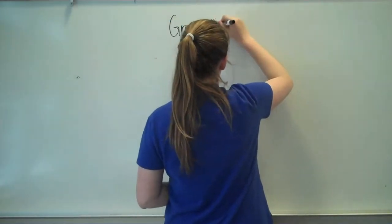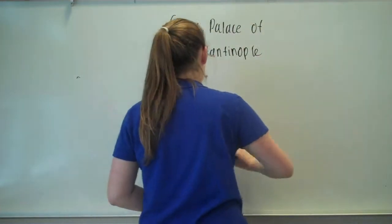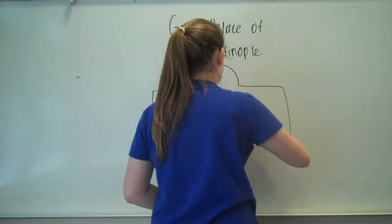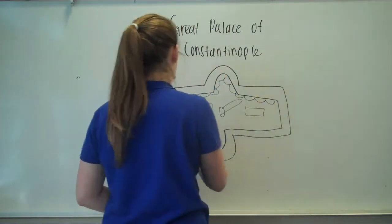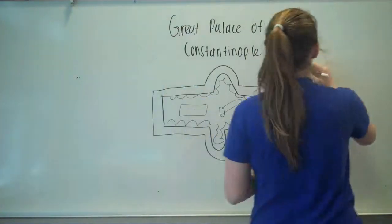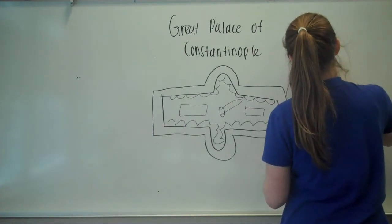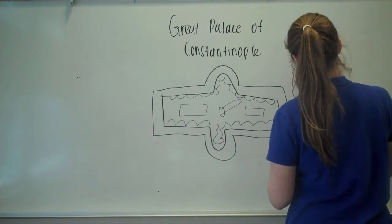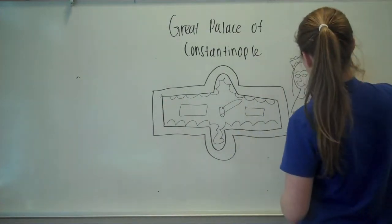The Great Palace of Constantinople was the large imperial Byzantine complex in the southeastern part of the peninsula, behind the Hippodrome and the Hagia Sophia. From 330 until 1081, the palace was used for royal housing of the Byzantine emperors, and it was the center of imperial administration for over 800 years. The Great Palace of Constantinople was very large, and the total surface area exceeded 200,000 square feet.